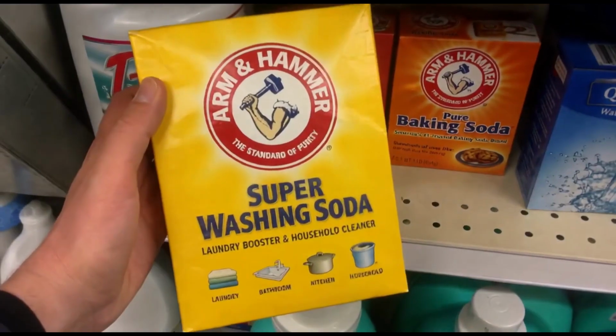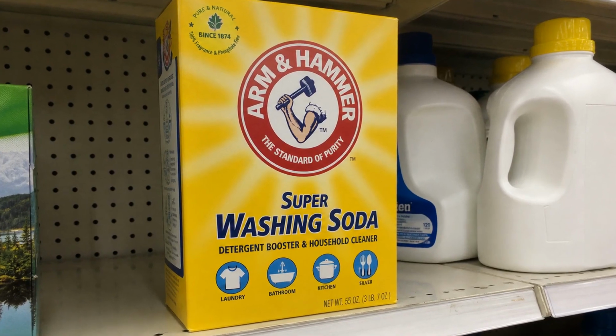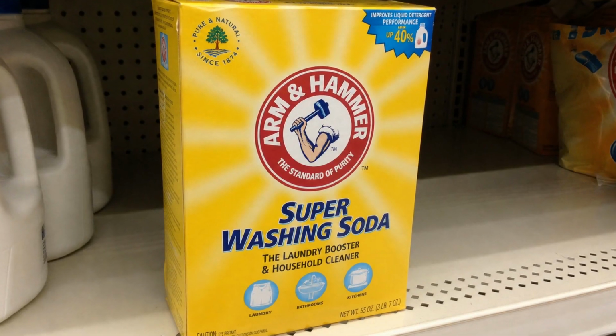That plain yellow carton is Arm & Hammer Super Washing Soda. $5 buys you pure sodium carbonate, the alkaline catalyst that loosens body oils and grease in seconds. The entire detergent industry built its formulas around this mineral, for one simple reason: no one can patent it.